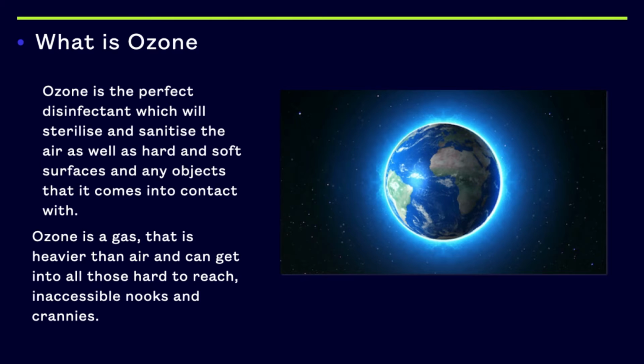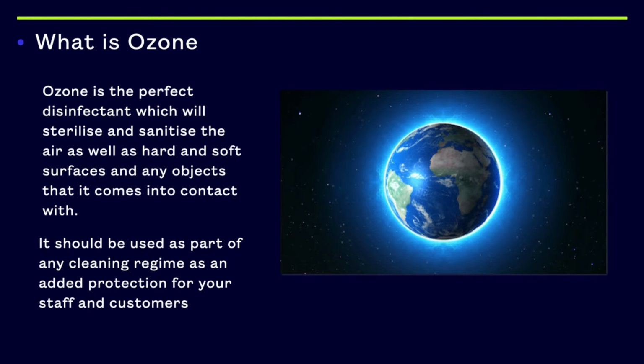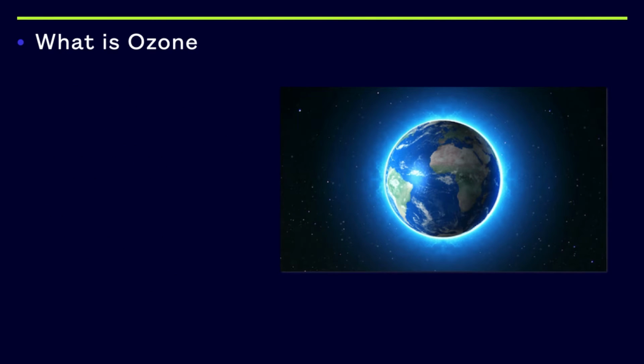Ozone is a gas that is heavier than air and can get into all those hard to reach, inaccessible nooks and crannies. It should be used as part of any cleaning regime as an added protection for you, your family, staff and customers.